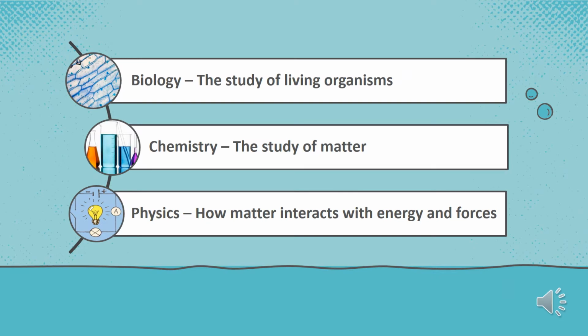You'll be aware that science is split into three separate disciplines. We've got biology, which is the study of living organisms, so looking at animals, plants and microorganisms. We've got chemistry, which is the study of matter, where we focus on the elements in the periodic table and the compounds that they can form and mixtures. And we have physics, which looks at how matter interacts with energy and forces, and you'll have studied topics like waves, electricity and energy.